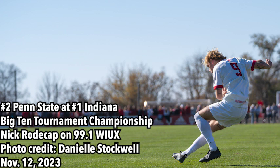26:57 remaining here in the second half of play. This veteran Indiana team, no stranger to big environments, and it's definitely safe to say this is a colossal environment at Bill Armstrong Stadium today. And right there, Penn State did a great job on defense, keeping Indiana on one side of the field, and Indiana was not able to flip the field. Therefore, Penn State now gaining possession.